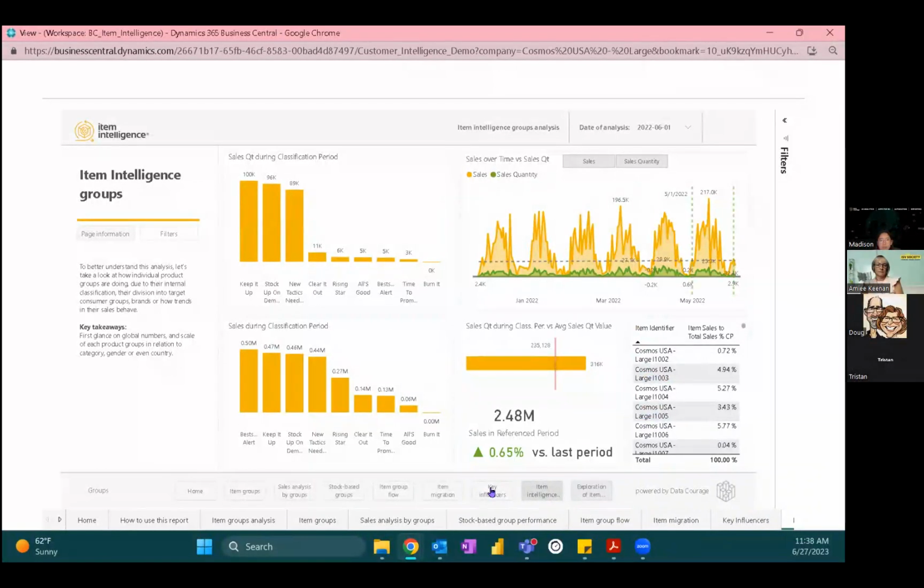We also just have this handy item intelligence groups dashboard with just sales information. So we have our 4 quadrants here, sales quantity during classification period. We can just see how much we're selling based on their group. And then over here, we can see sales over time versus sales quantity. And then these little green bars, this is that range of time that we've put into our filter in Business Central. So from 5:1 to 5:31, that's going to be shown using this kind of like segregation here.